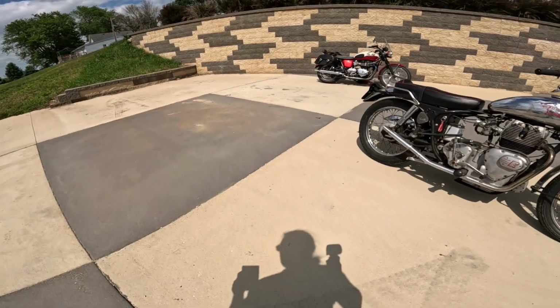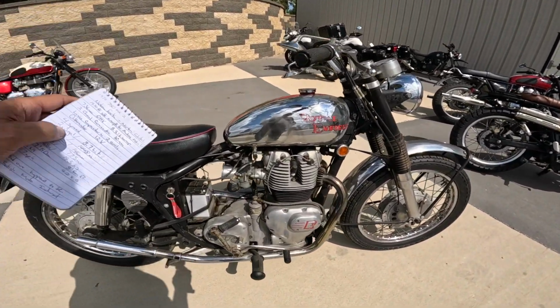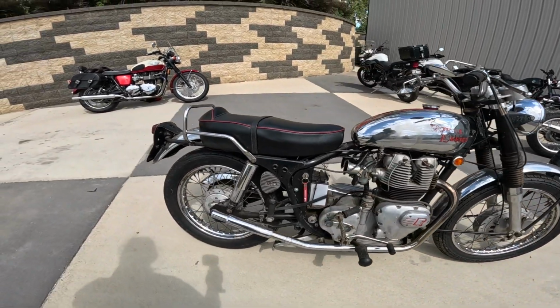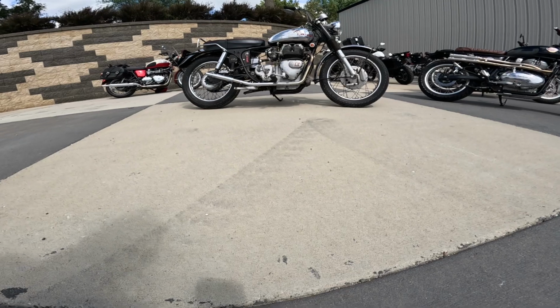A couple of the other numbers. We were talking about a 4-speed. It's got a 2.3 gallon tank, a beautiful chrome tank. Look at that little baby tank. Just gorgeous. It's 7.8 liters. The wheelbase is 57 inches, 1,448 millimeters. Check that out.